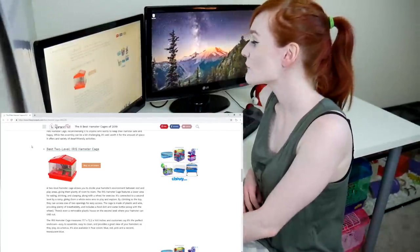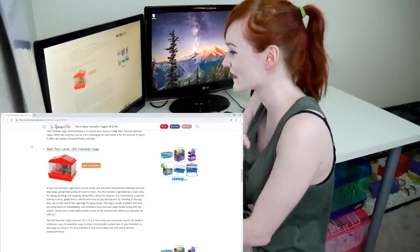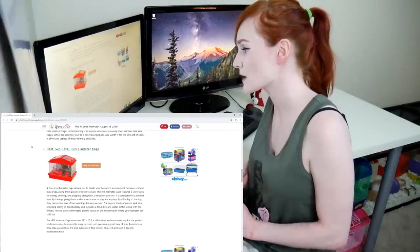The cage is made of plastic and wire, providing plenty of breathability. Breathability. Oh my gosh, these are hilarious. It includes a food dish and water bottle, along with the wheel. There is even a removable plastic house on the second level where your hamster can chill out.